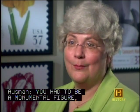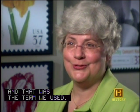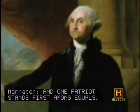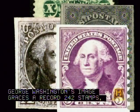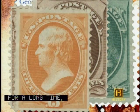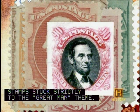You had to be a monumental figure, and that was the term we used. We wanted monumental people on the stamps. And one patriot stands first among equals. George Washington's image graces a record 242 stamps and counting. For a long time, stamps stuck strictly to the great man theme.